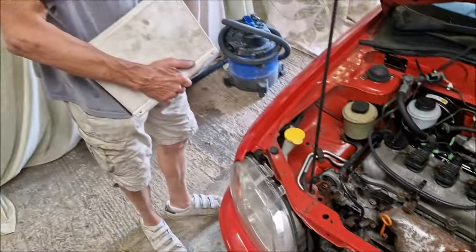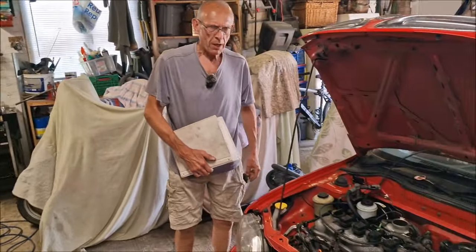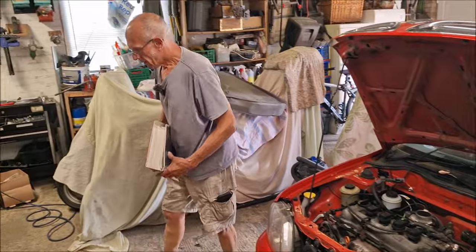You've got your book of Nissan there. Checked all the wiring through. Don't kick my parts about. It's not your parts, it's my battery carrier.